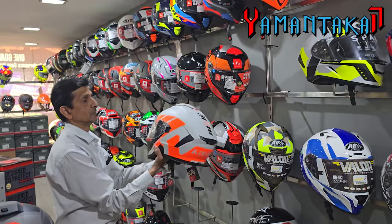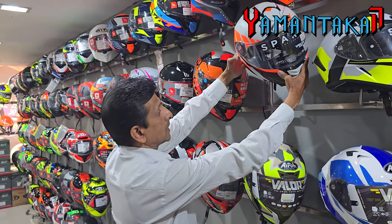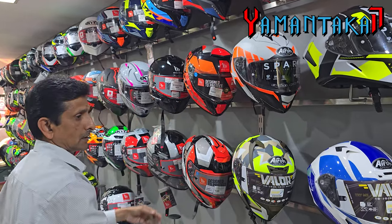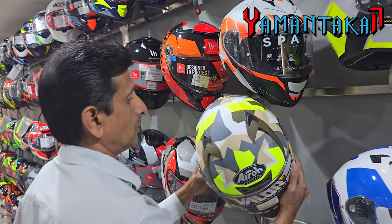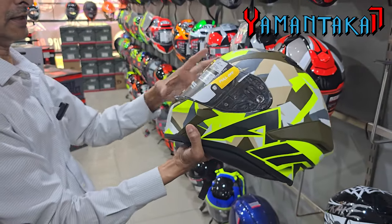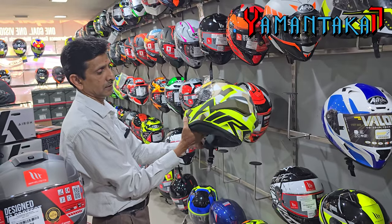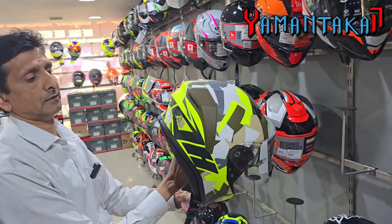Cool. Are there any more helmets from Aero? There is one more series called Velar. That is a basic series. Okay. Aero Velar. Yeah, right. This will cost you around 17K. This has the same features, everything, without the sun visor. Nice color.